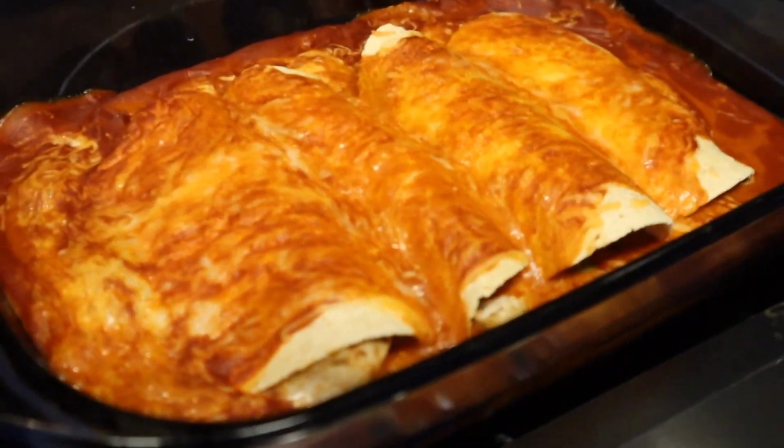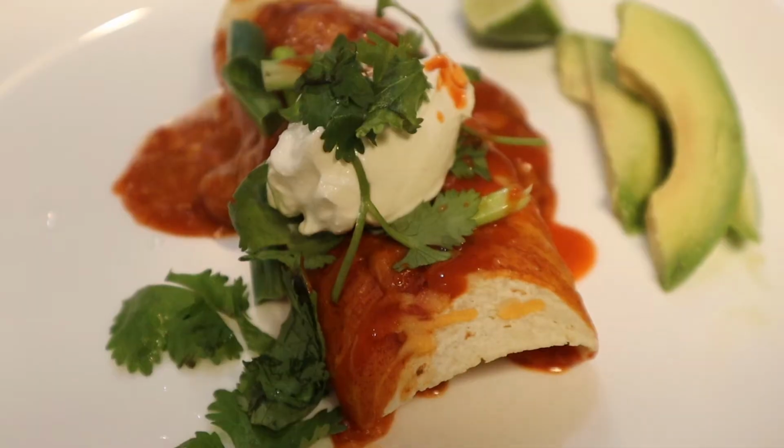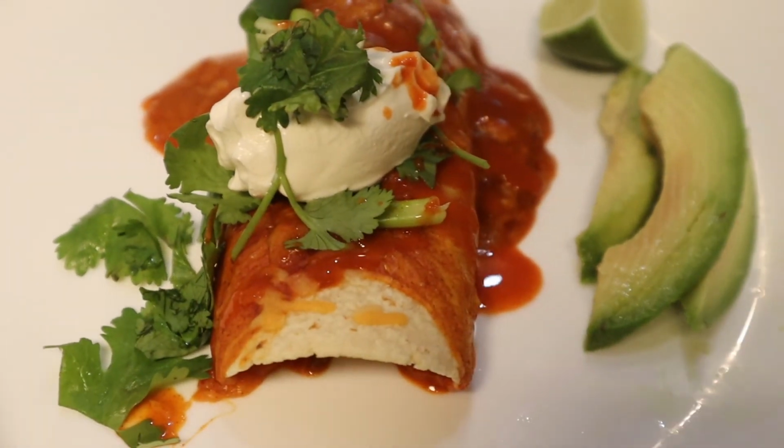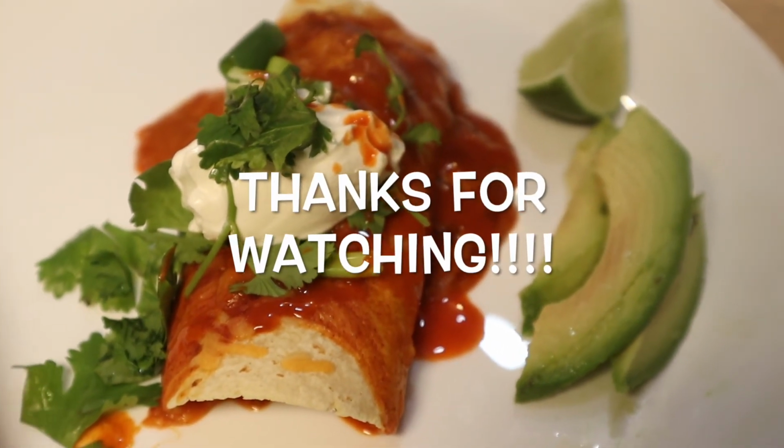Alright you guys, my enchiladas look pretty good. Let me plate this. Alright, so this is my chicken enchilada. I love to throw cilantro, green onion, sour cream, avocado, and a lime. Enjoy!